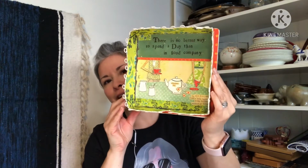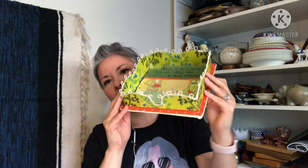It's a little kitsch napkin holder. It does sit like this, but what I'm going to use it for, and I may put it up for sale, but most likely I'll use it as a backdrop to some of my pictures. For some of my fun, more retro pieces that I end up picking up, I usually add my piece with some things in the background, so I think it would be a lot of fun. This one on the inside says, "There's no better way to spend a day than in good company. To slow down, take a little leisure is the happiest method of living." So there you go. I thought that was really cute.